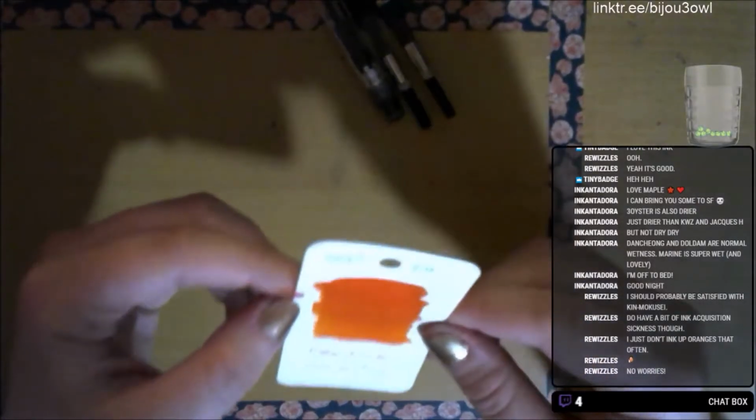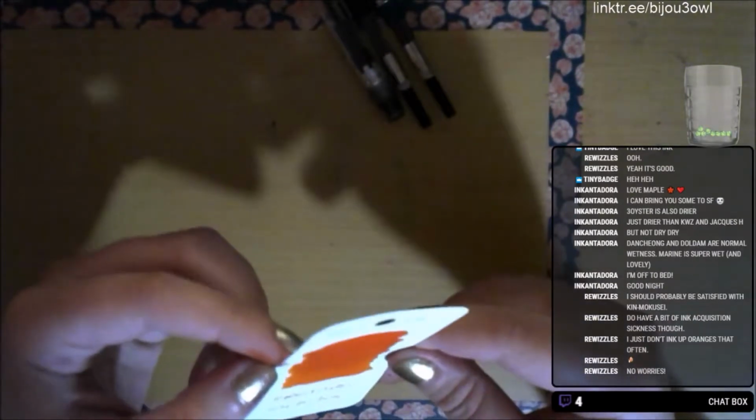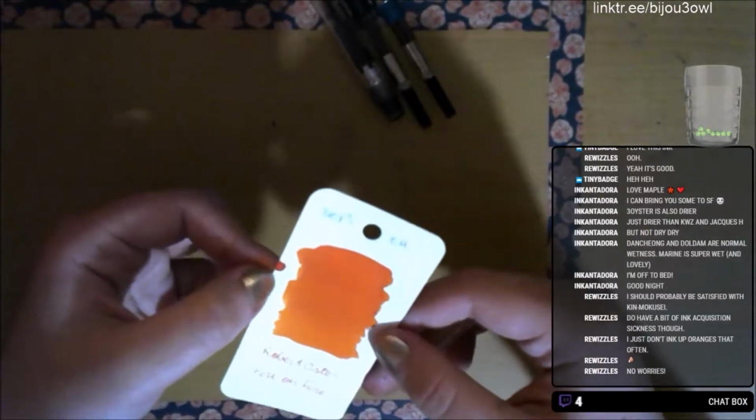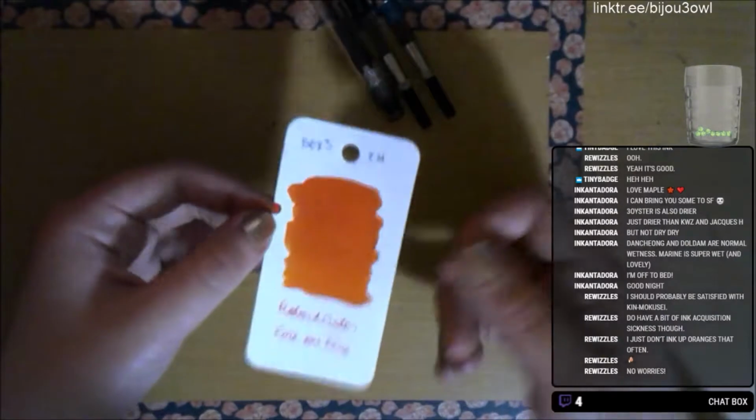So this is interesting. Remember how I dropped a big old drop of it as I was filling? I can definitely see the sheen in that, and it looks much darker, but it never looked like that in writing. So the rest of it is more what you're going to see when you write with it. I'm going to set that off to the side.